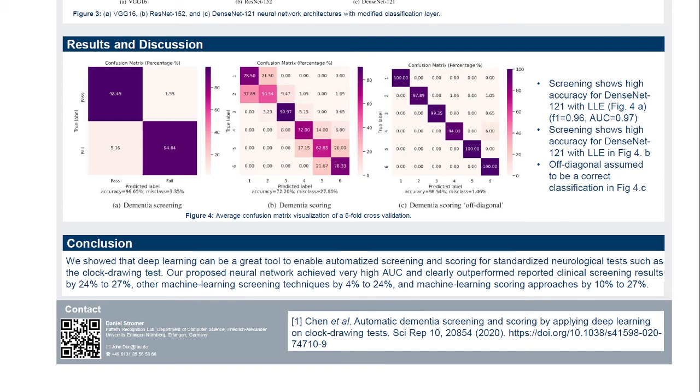Furthermore, due to digitization, the tests can be screened and scored anywhere at any time, making them accessible for everyone and countering the lack of staff and expertise in other areas.